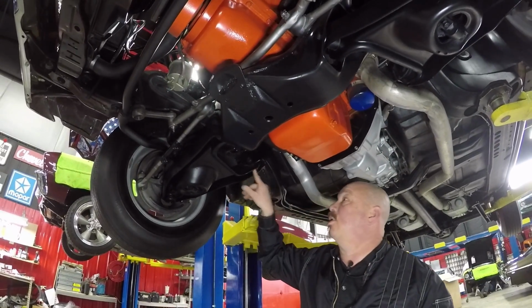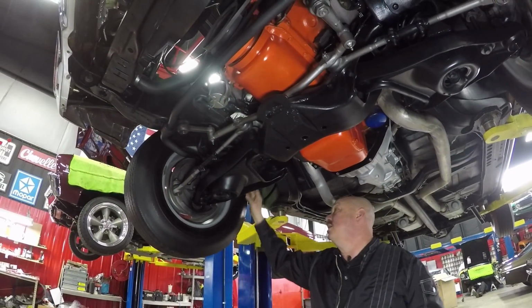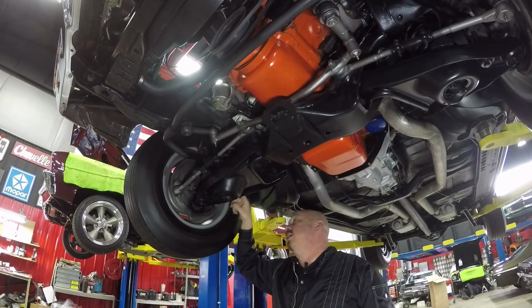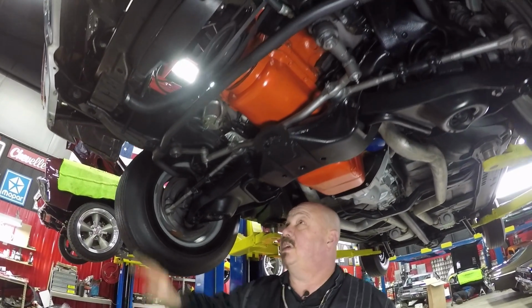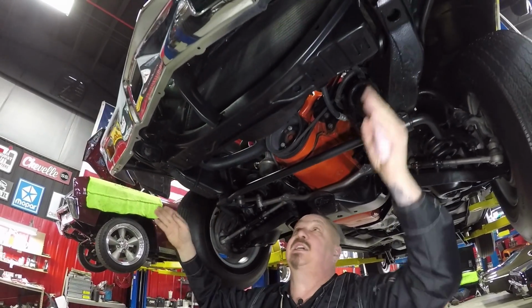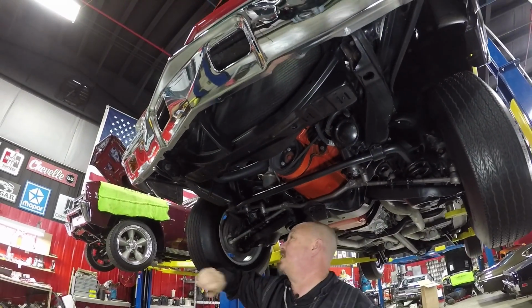The bushings in the lower control arms have been replaced. We do have disc brakes up front. Rotors look like they're in good shape. Ball joints were definitely replaced at one time. It's got a big old sway bar on it. Front frame horns are nice and straight. Core support looks nice and solid.